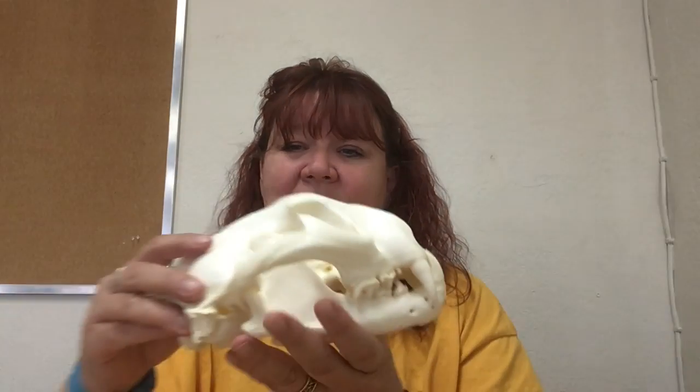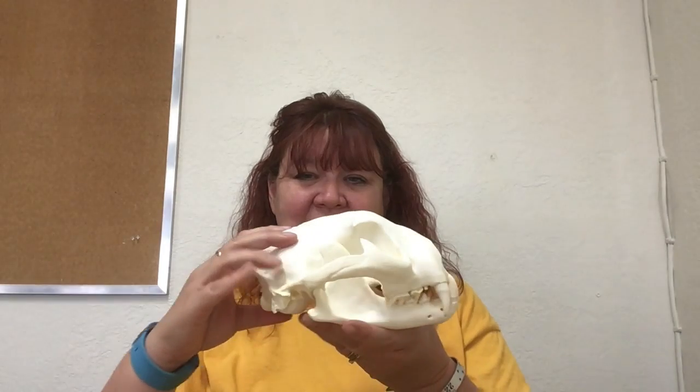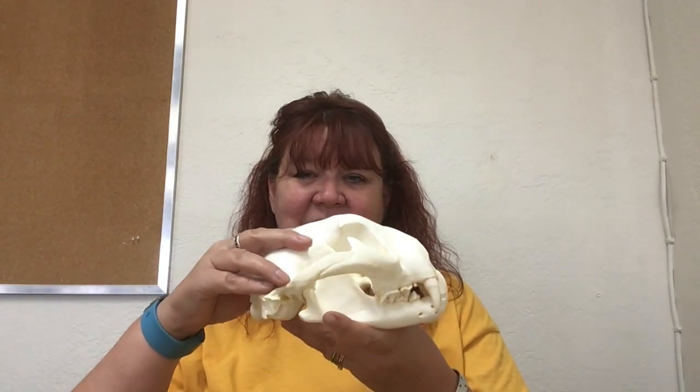All right, once again, I want you to use everything that we've talked about, right? So I'm going to put my finger here. What do you think? Kind of a flat face, right? Oh, look at the shape of that nose, and wow, look at those teeth. Okay. Very large canine, large total scissor action here, right? So, obviously, member of the cat family, bigger than a bobcat.